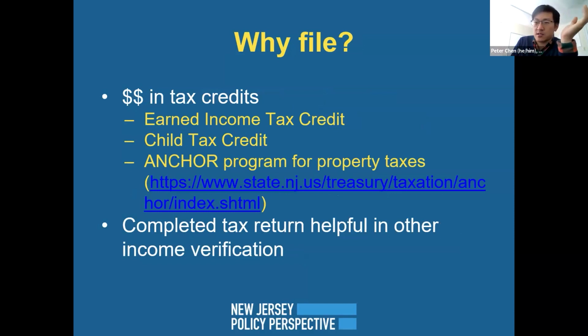And there's a question about why bother filing? The big one is the dollars you can get in tax credits, right? The earned income tax credit, the child tax credit, the ANCHOR program for property taxes. You still have to apply separately for that, but the point is there are benefits to filing your taxes. The benefit with the ANCHOR program was that if they had your information on file, they would just send it straight to your bank account, so a lot of it was conducted automatically. And of course, having a completed tax return is helpful for income verification in other areas, so you don't have to have 18 pieces of paper to show how much money you make. A tax return is a pretty good standard.